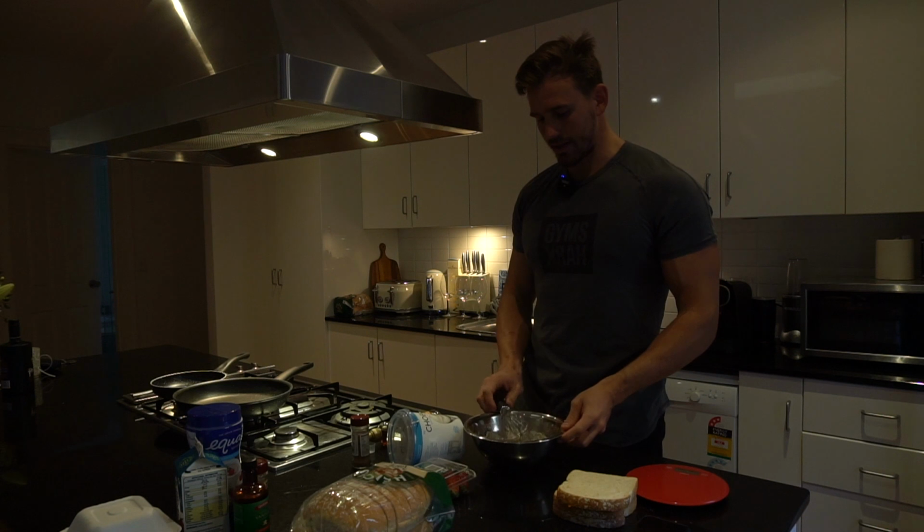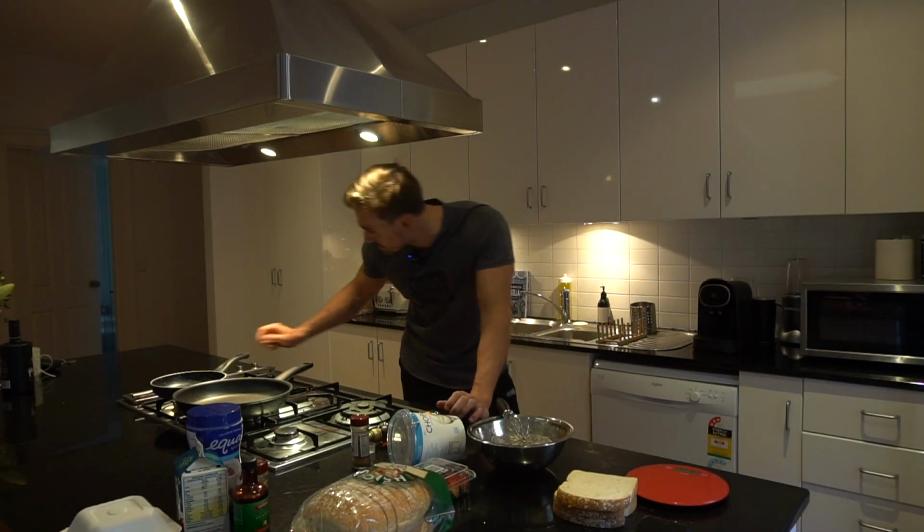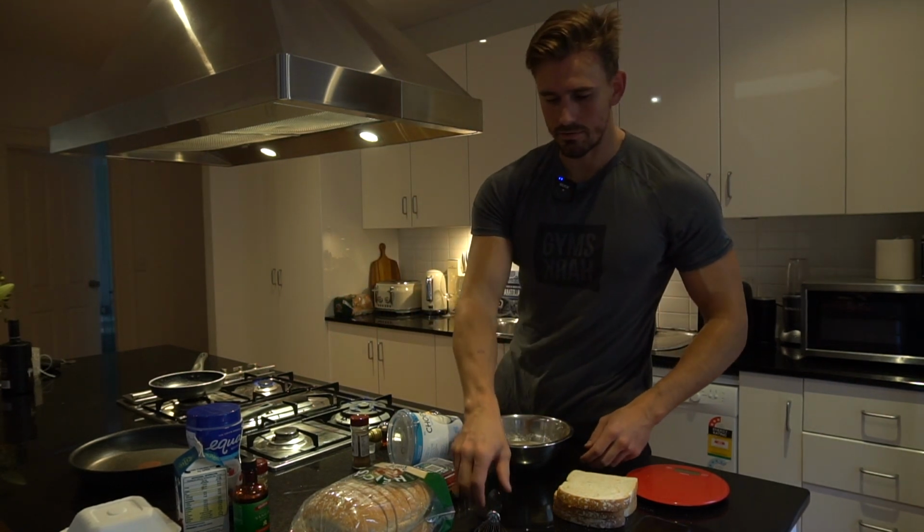And also we want to get the pans a little bit hot, but we want to cook on a relatively low heat for this. All right, so low heat to cook this to start. We'll clean up afterwards, don't worry about that.